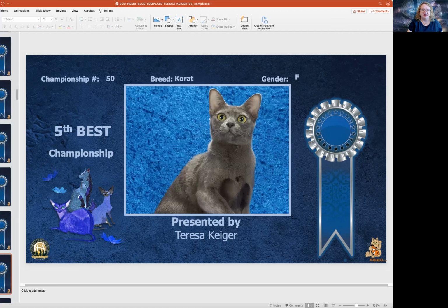5th best cat is this Karat female. Now, remember, I judged a few photos of each cat, and this girl really struck me with the fact that you can see hearts everywhere on her. If you look at the head, you can see the heart forming around her eye bridge and down to the chin. You see the heart shape on the chest. You look up here, the heart extends around the ears and down to the chin. That's really important with this breed.